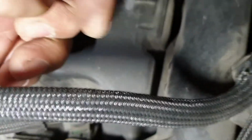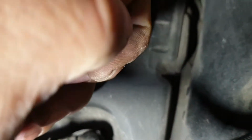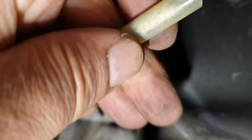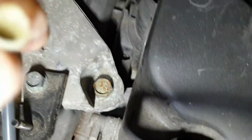And also I can feel that pressure is creating, I can feel the pressure on my finger, so the hose is not blocked. So let me check the other one. Yeah, on this one, on the pre-diesel particulate filter, there is also a pressure. I can feel it, so it means that the hoses are not blocked.